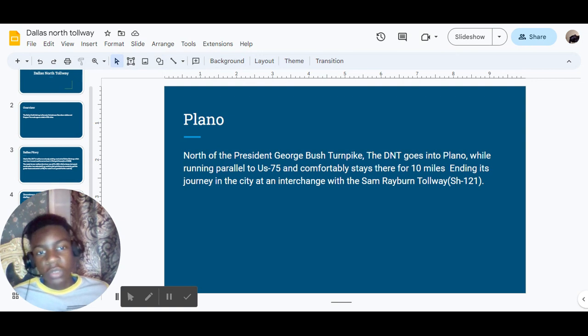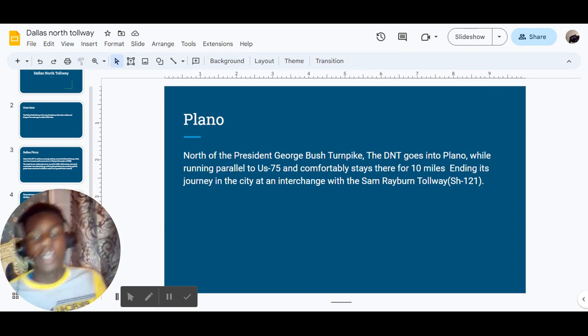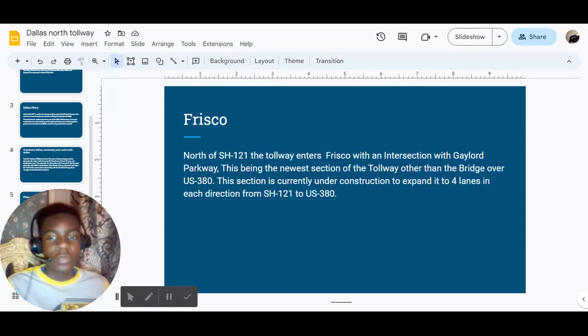North of the present George Bush Turnpike, the DNT goes into Plano, running parallel to US 75. It comfortably stays there for 10 miles, ending its journey in the city at the interchange with Sam Rayburn Tollway, State Highway 121. North of State Highway 121, the tollway enters Frisco with an intersection with Gaylord Parkway.